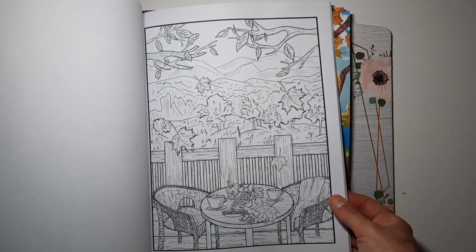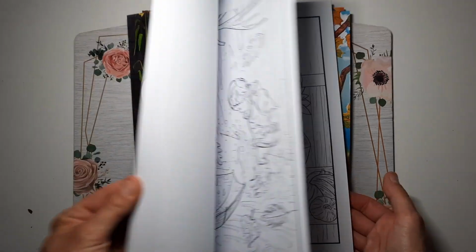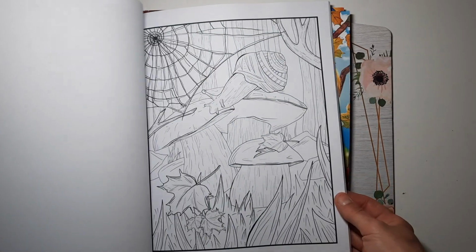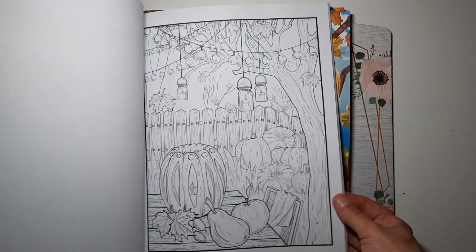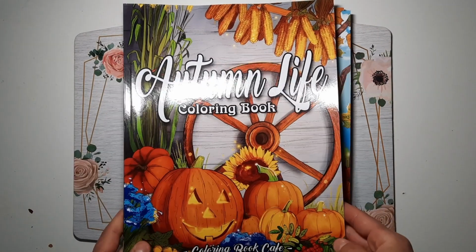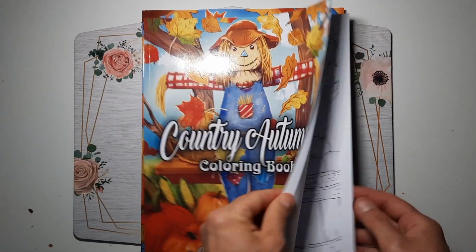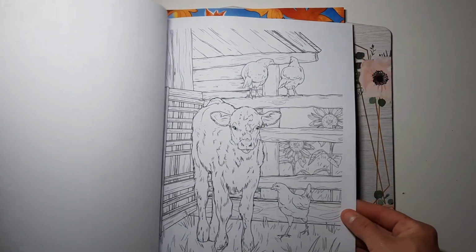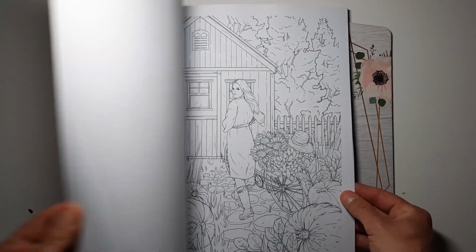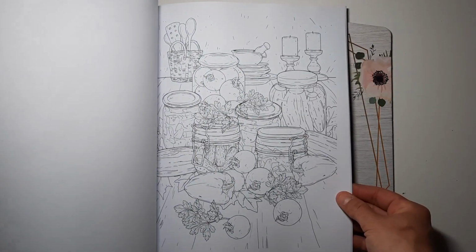I can't wait to start in these because I love autumn. And I don't really feel like I have to color in autumn-themed coloring books only in autumn. So I'm gonna start these eventually. Autumn Life. Then the next one is Country Autumn. These involve some country animals.